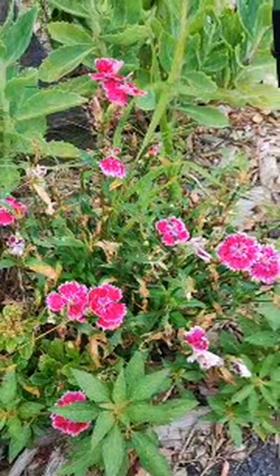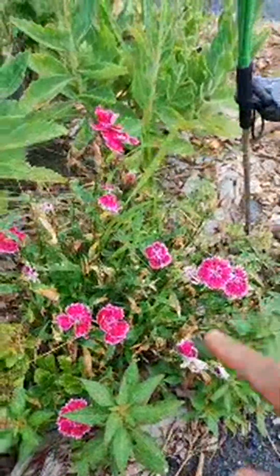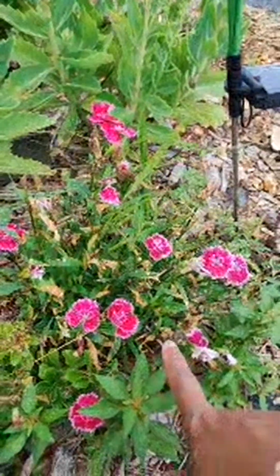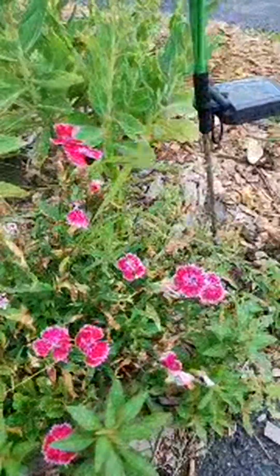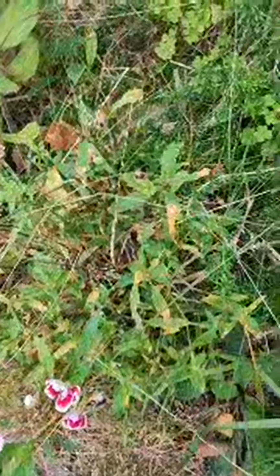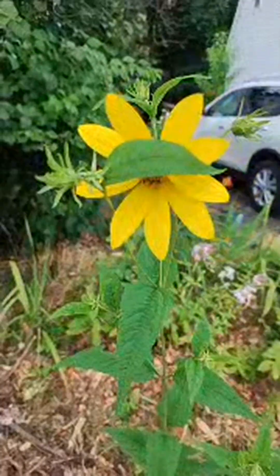I have a few varieties, and the thing about dianthus is we need to deadhead the spent flowers. Otherwise, we will be harming the plant, and the plant might give up. So it is compulsory for dianthus plants to be deadheaded. Helianthus, an easy, crazy spreading perennial.